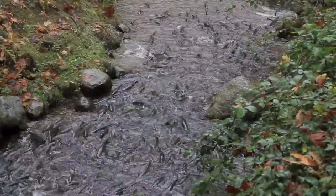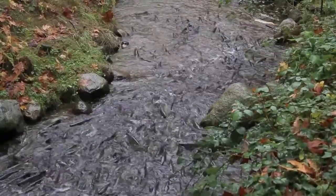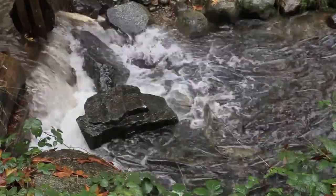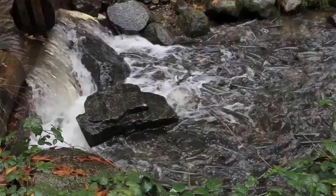Here they are in the spawning channel near the fluvarium, and you can see these fish right there. The run is starting to come down a bit now, but they're still spawning, and this is in November, the 11th.